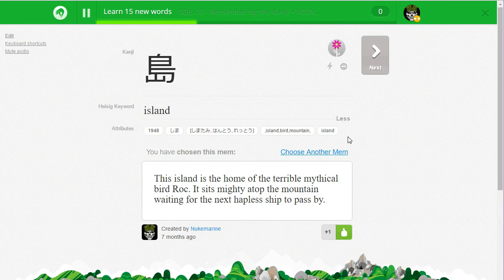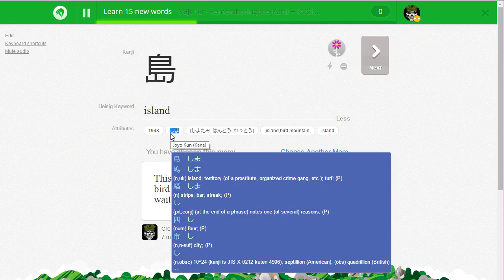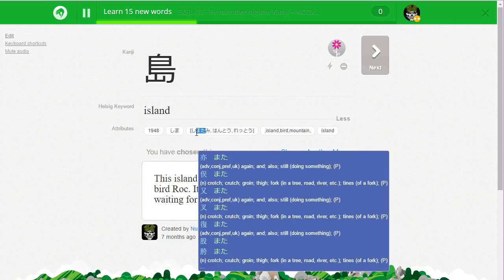Japan is an island nation. So Kunijima, Shimaguni. So here it is, Shima, island, territory. Oh yeah, okay, different, but yeah, territory of a prostitute or organized crime gang. There you go, your turf. But we'll just say right now island, like the geographical island.